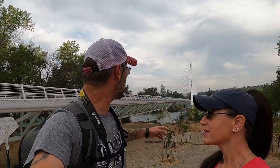It doesn't feel 99. No. Because it's overcast and there's no humidity here, so it actually feels pretty good out today. It's pretty pleasant out. Well, we're at the Sundial Bridge. That's the big bridge behind us.